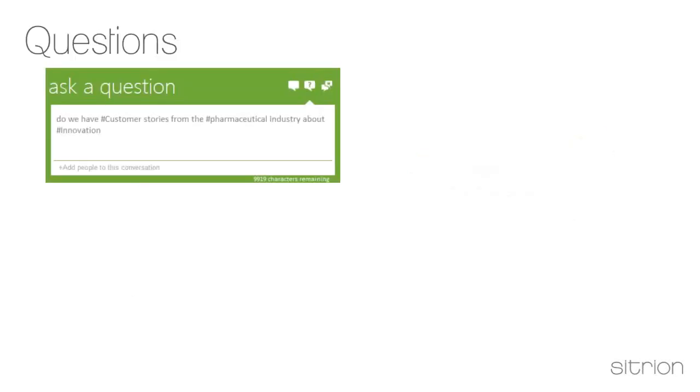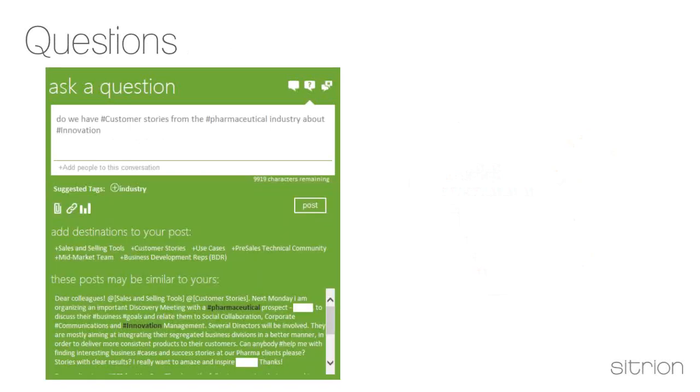So when someone asks a question, by virtue of using hashtags, those hashtags will then drive this question to folks who are interested in pharmaceuticals and innovation. So even if I don't know who that expert is, it's going to go directly to them because of hashtag routing. And again, one of the powerful features of Sitrion is that our hashtags are actually the same tags that are already in SharePoint, the managed metadata store. And that might sound like gobbledygook to a non-technical person. What that means is that you don't have to have different sets of hashtags and misplaced information. So it's really important those hashtags line up so that these messages get to the right people.